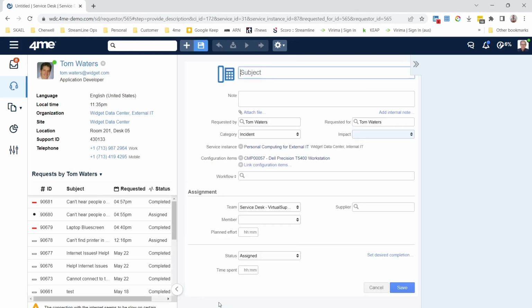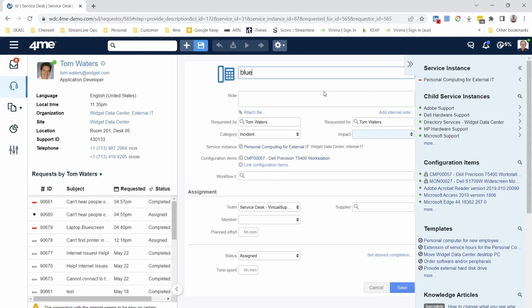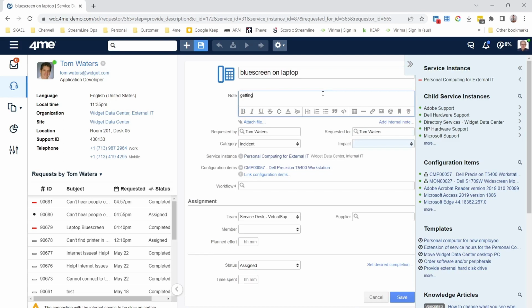So I'm just going to pop in none of the above and raise a standard ticket. Blue screen on laptop. Getting a blue screen on my laptop. Okay, so we'll pop an impact. We'll keep it really straightforward. And that's taken me about a minute. So I'm going to save that.